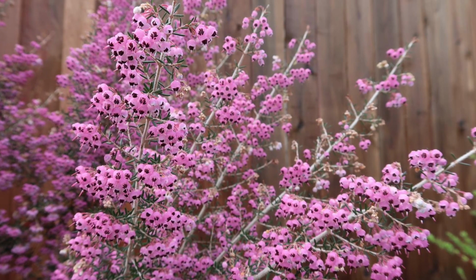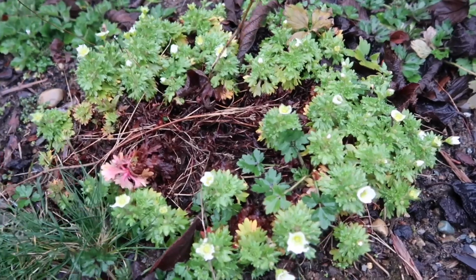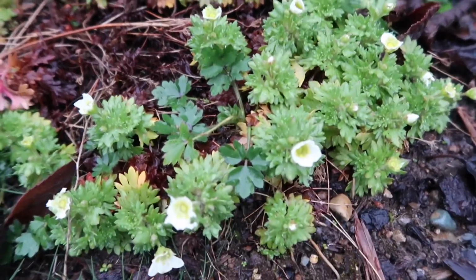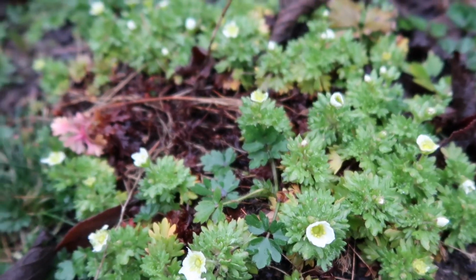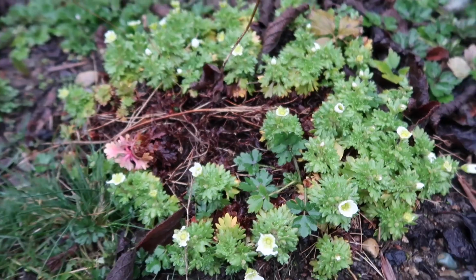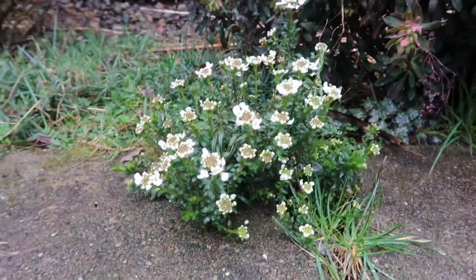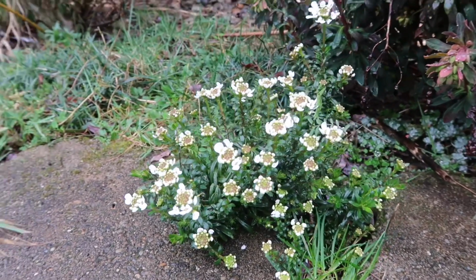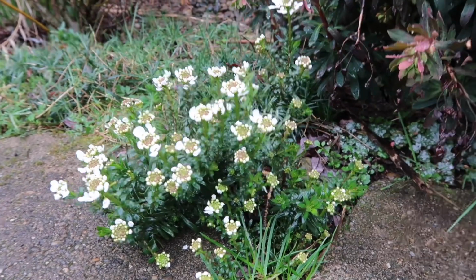Anyway, next this is a ground cover called Turan White Saxifraga, or Saxifraga. I'm not really sure how to pronounce that. This is a ground cover perennial that grows well in partial sun. If you're looking for something that grows well in full sun, you want to look at this one. This is Little Gem Candy Tuft. It takes full sun and it really brightens up a dark corner in your garden.